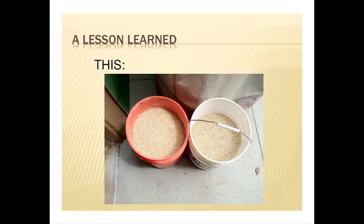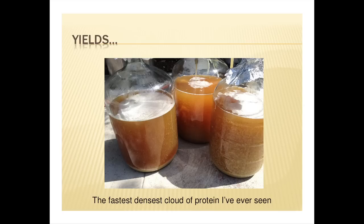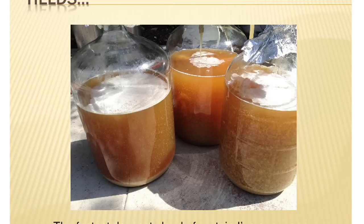Yep, there we go. Very important lesson I learned out of this. This is 30 pounds of California Select 2-row, ground up nice and fine. And one of the things that it does, it yields giant protein. This is the most protein I've ever seen out of a beer just after chilling. Each of the 2 carboys here, the one on the left has been settling for about 15 minutes at that point. The one on the right has been settling for about 5. And you can tell, it's just clumping up like mad.